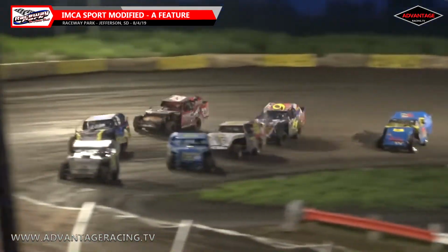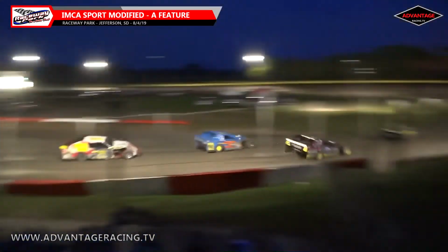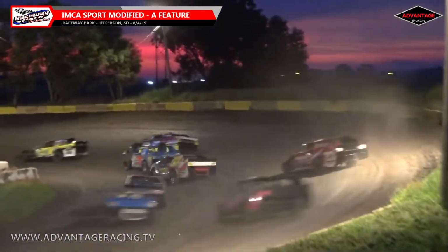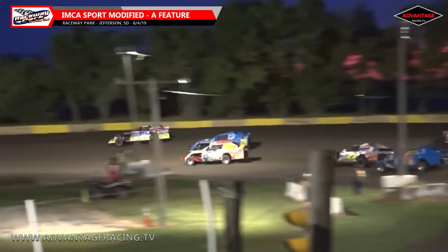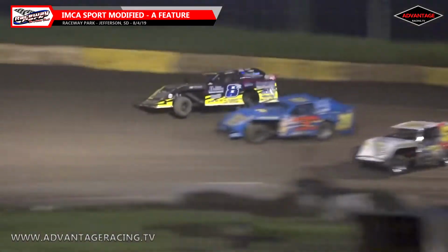RPMs are going to come up. Green's going to come out. We're back underway. The 1R is going to put down the dirt. The kid, 14-year-old, can barely see over the wheel. He came and drive it here. Putting down the lead, getting way out front, going down the back straight. The 8R's coming. But here it comes.